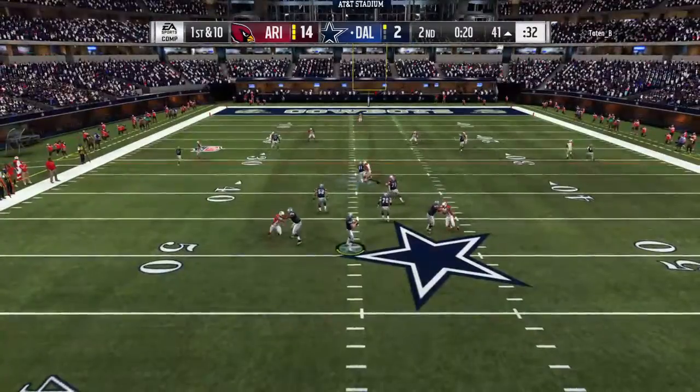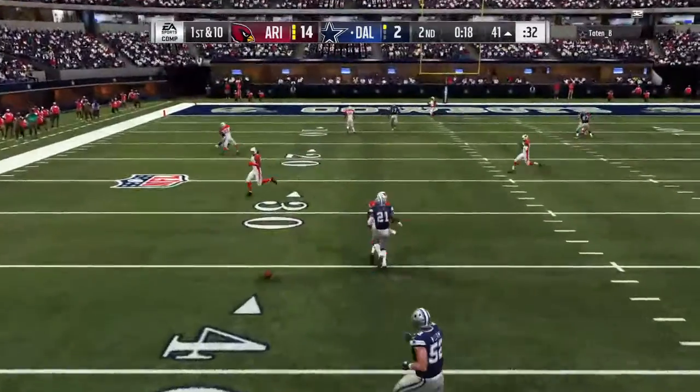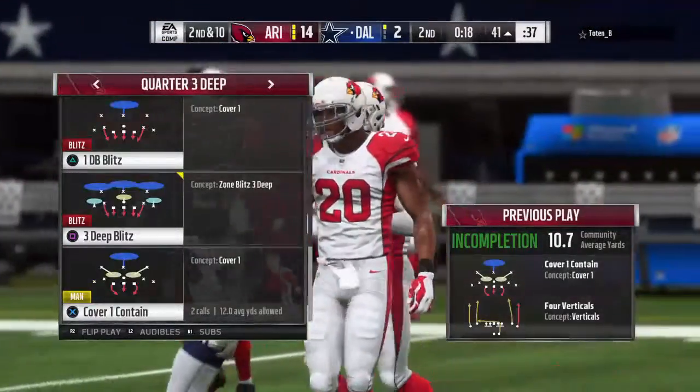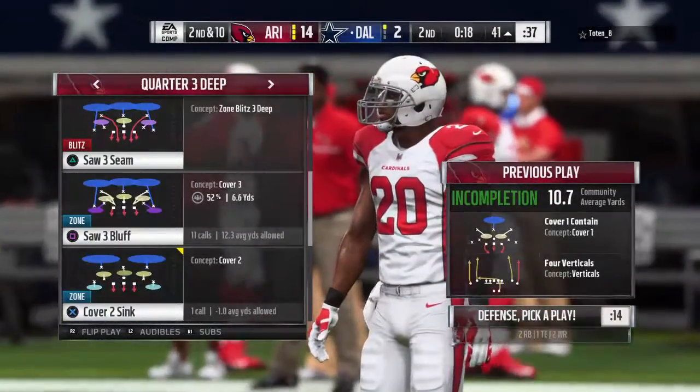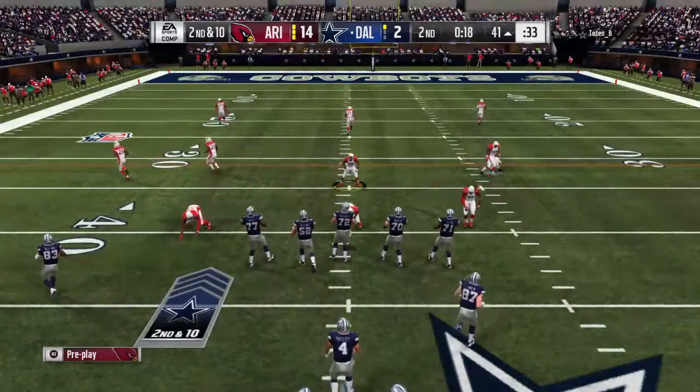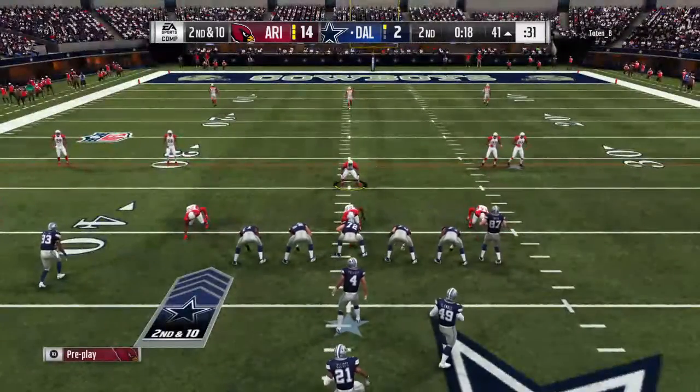A first down throw for Prescott, and that will be incomplete with the clock showing 18 seconds to go. Didn't have a receiver open downfield, and as it turned out, couldn't even find his outlet man because of the coverage. It was way too tight, unable to find anyone open.